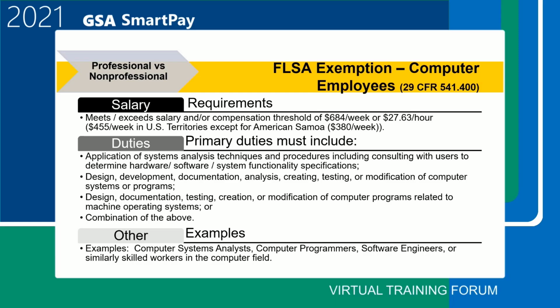So you can see that does cross exemptions in this case, and it is understanding what the employee is performing and the duties they're doing that will let you know which of these four exemptions that we've talked about they fall into.